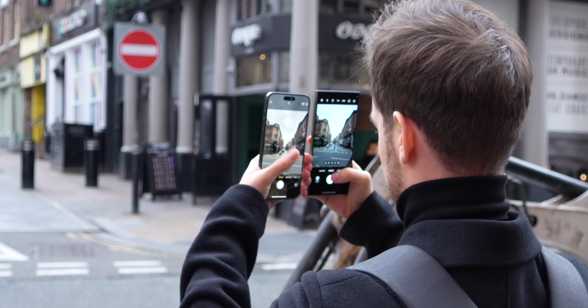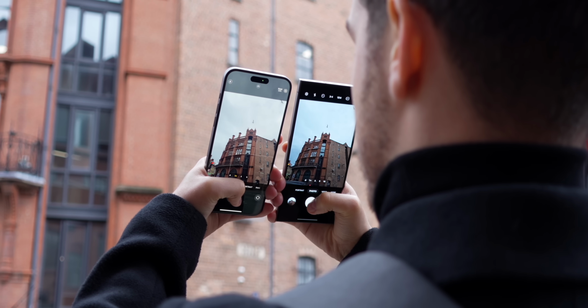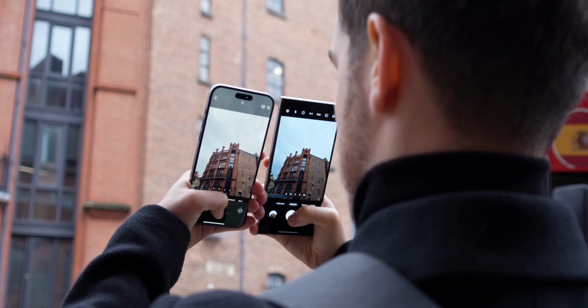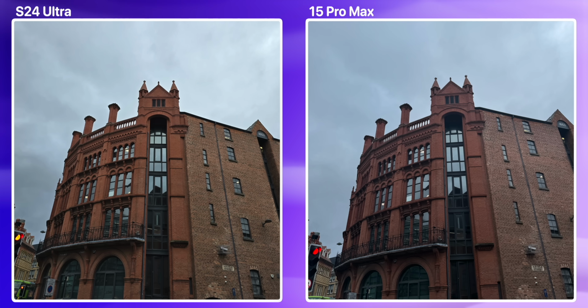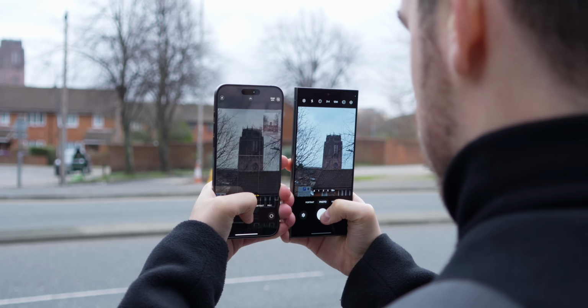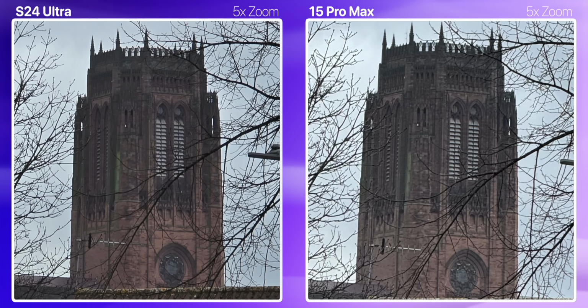During our walk, which was a fairly pleasant 20-minute or so journey, I also took a couple of photos along the way to capture the spirits of Liverpool. And I gotta say, in quite a few of these early shots, I did prefer Samsung's result. In this first example, Samsung was quite a bit sharper and also had a more natural look, whereas the iPhone's photo looked really washed out.